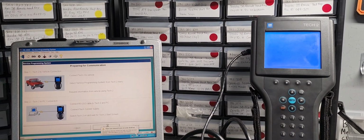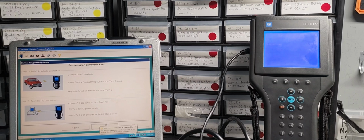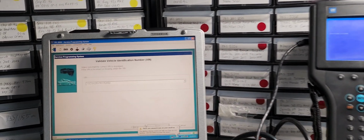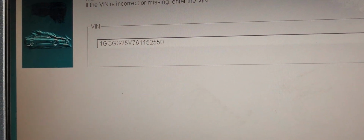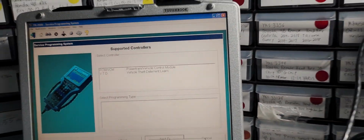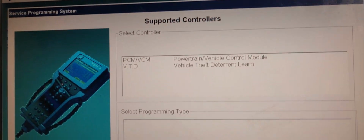I already put in the username, the VIN number, and the year model of the car, and it will communicate. You see the VIN number comes in here already. Now I will click next. Now the database asks me what I want to do.